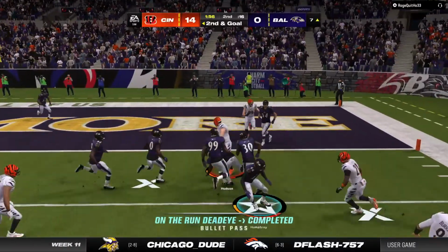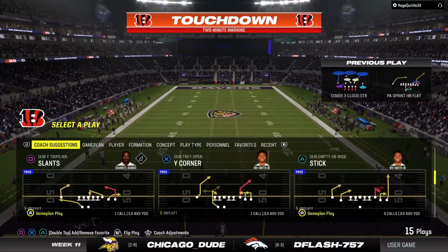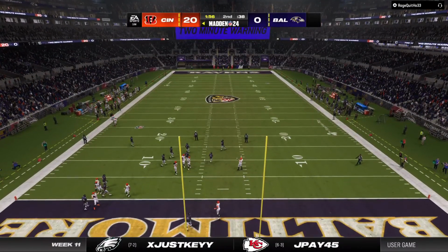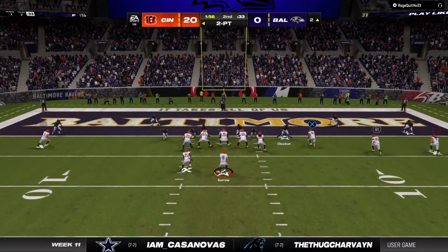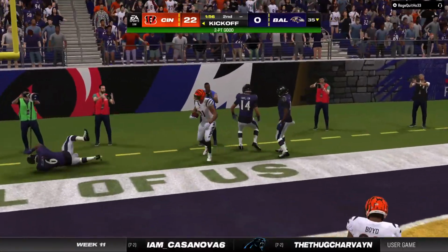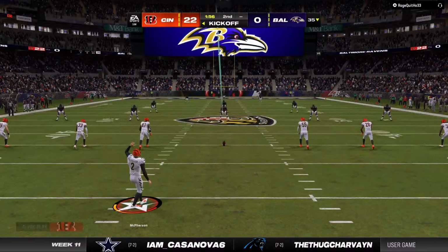Sliding out of the pocket. Got his tight end. That's complete. That's Hudson. Touchdown, Bengals. Tanner Hudson. His first touchdown of the year. And the Bengals go coast to coast and finish the drive off with 6 points. And this is going to be caught. It's good. And that extends their lead by 2 more.